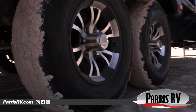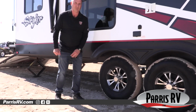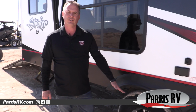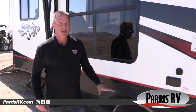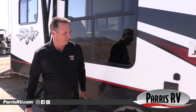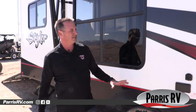Check out the nice aluminum wheels right here. And plus, let's check this out, 16-inch wheels and tires. In most toy haulers and travel trailers, you get 15-inch wheels and tires. So having 16s is really nice because one, it gives you a bigger tire that's rated for more cargo, but the other thing is it gives you more clearance when you come out to a place like the sand dunes.